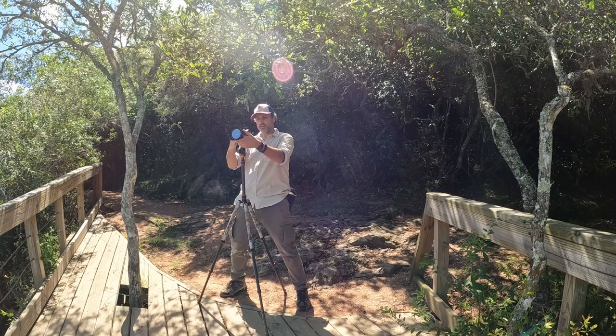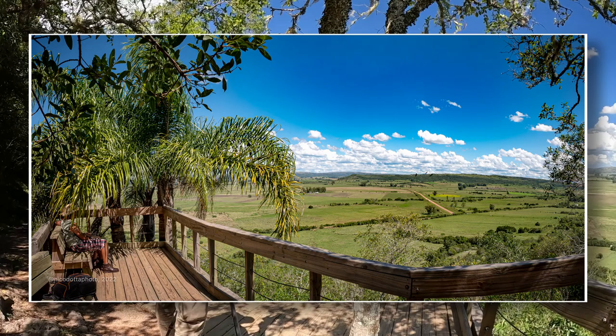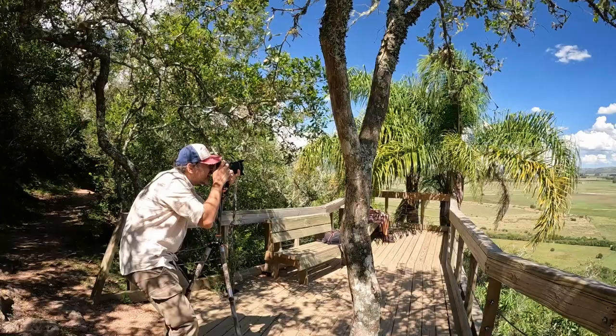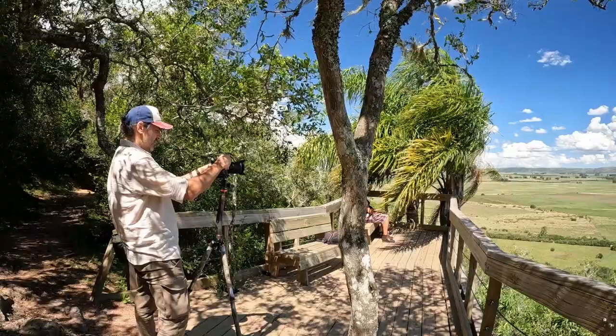For this shot, I'm going to use a wide lens. My idea for this shot is to combine three photos, so in this way I get more quality in the image. Let me focus here. Let me set three images. I'm going to set the focus to infinity. I'm going to use the bracketing technique to take some pictures here.